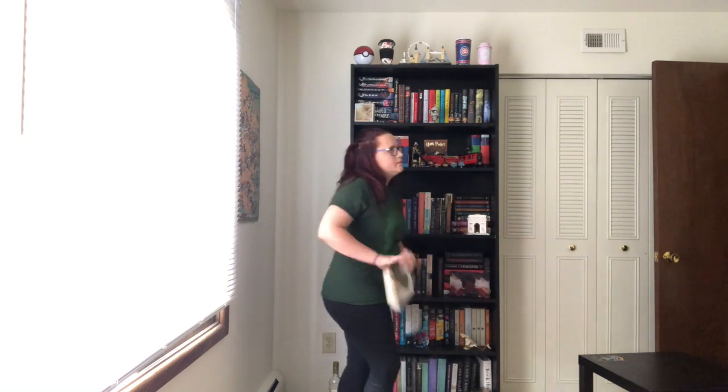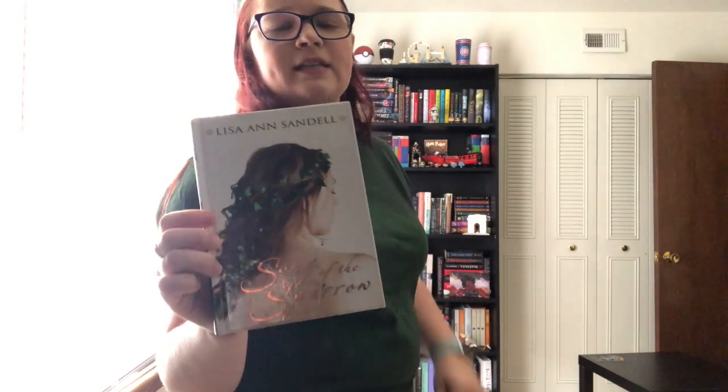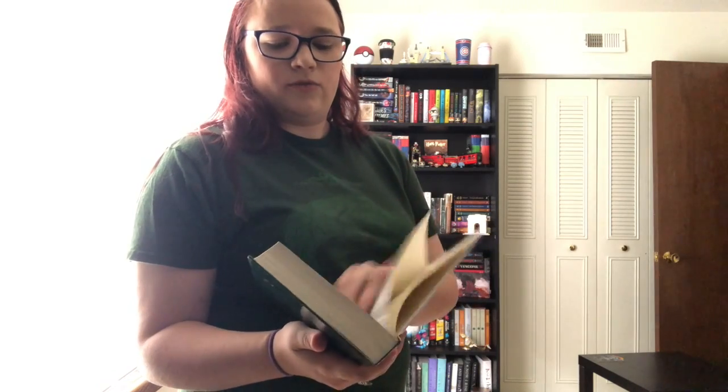Without looking, is this book signed? Okay. So I got Song of the Sparrow by Lisa Ann Sandell, and this is not signed. Double check that. It is not signed.